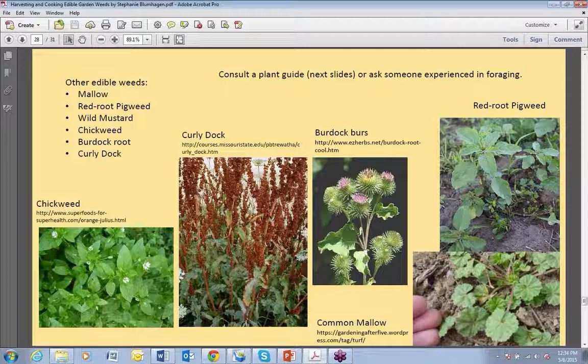And that's a very common one. Redroot pigweed, that's very common, and that is edible. You can eat it cooked, similar to lamb's quarters. It also didn't have a ton of flavor, but you could add it to other greens. I think we did a greens blend last summer where we froze pigweed, lamb's quarters, and purslane and Russian thistle all together, and have been eating that all winter.